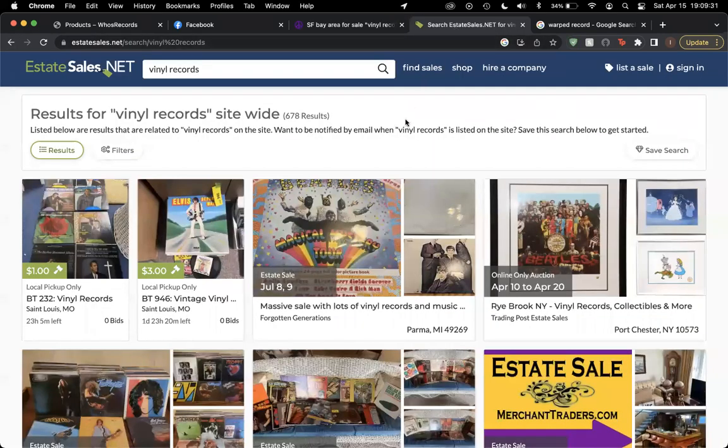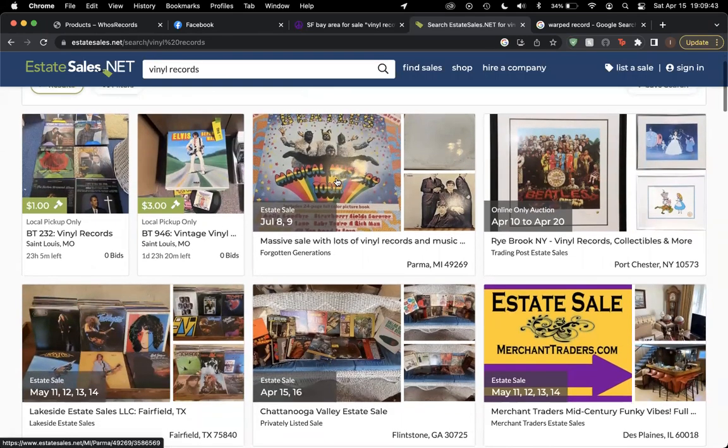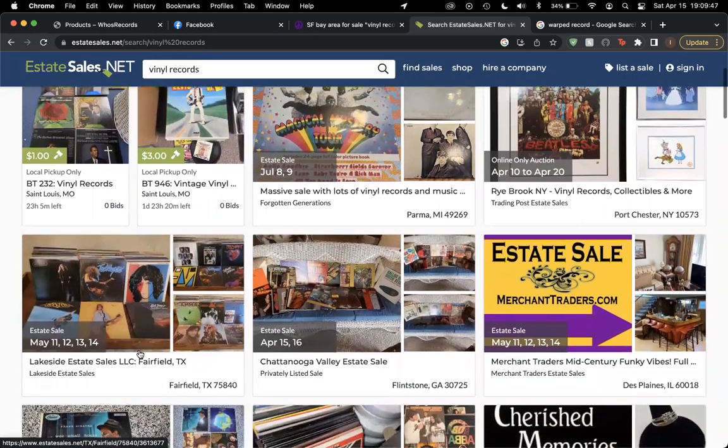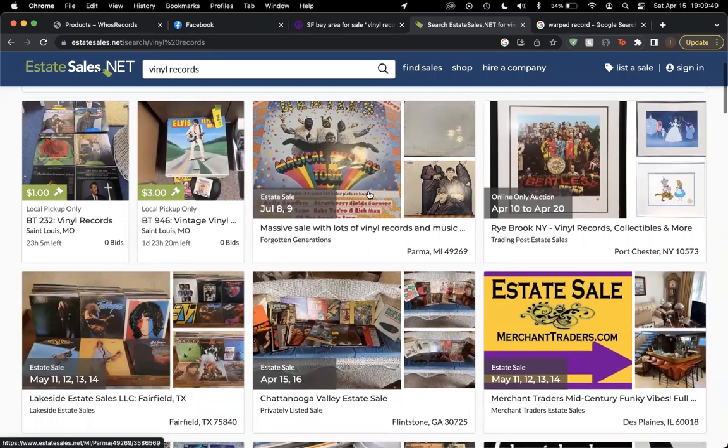Estate sales. The least success with these, it's just so difficult to find in your area. But if you do come across one, definitely worth checking out. You'll probably have a ton of other really cool stuff at a decent price. I just typed in vinyl records and you can see there's definitely good stuff out there, just not near me. So tough to find.